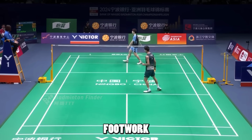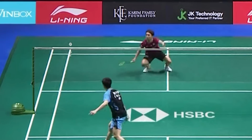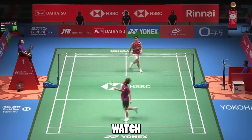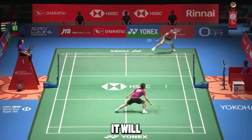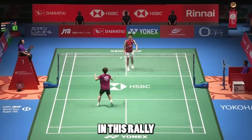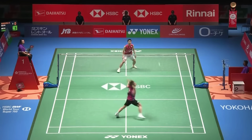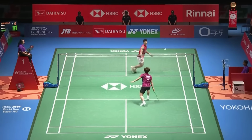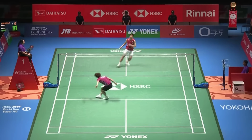Another benefit of this footwork is the ability to reduce the number of correctional split steps. This is because you watch the shuttle, wait for it to be hit, and then start moving. It will enable you to change pace more effectively and catch your opponents off guard. We can see in this rally that Chou waits at the net after pushing Kodai to the back. However, to do this, you also need to anticipate the next shot your opponent will play.